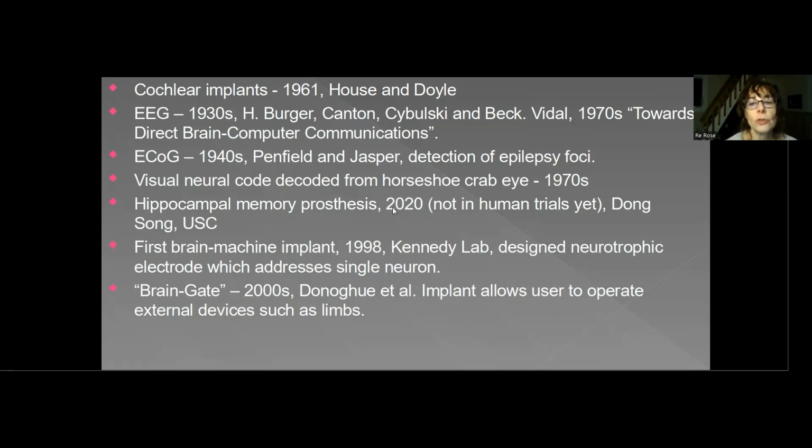The visual neural code was studied in the 70s, decoded from the horseshoe crab eye. And I actually visited this lab. It was at Syracuse University. I believe it still is. In that lab, they had tiny little cameras, little squares about this big, seriously, on the head of a horseshoe crab, with tiny electrodes that went into the occipital or visual portion of the brain. The crab would be in a natural environment, walking around with this little camera on its head.